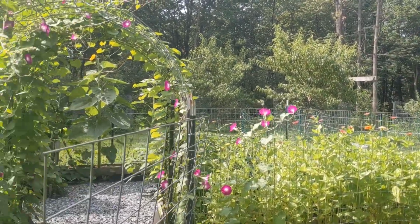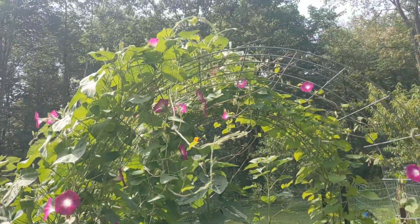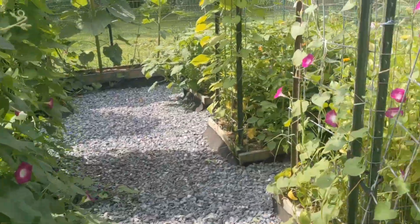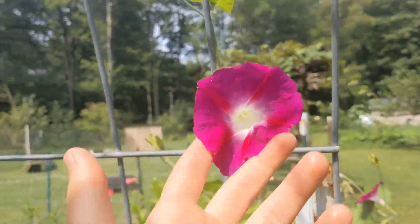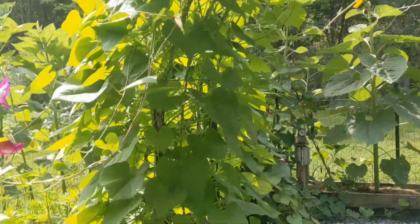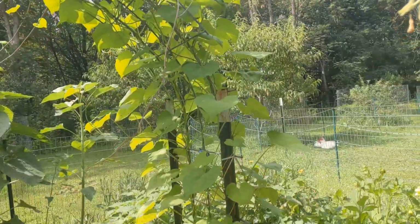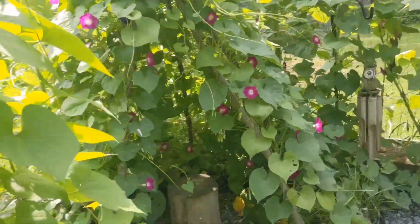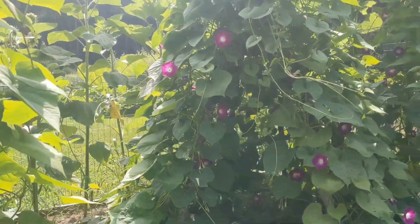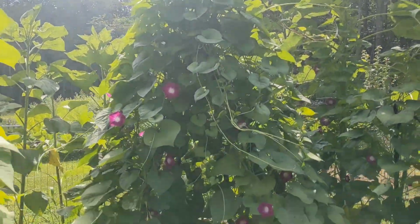Lots of flowers opening, lots of things happening. We have our morning glory trellis. You can see it's absolutely beautiful. They're going crazy. And then these never flowered, but these are morning glories. They just kind of opened up and are just leaves. But the morning glory trellis in all its glory.